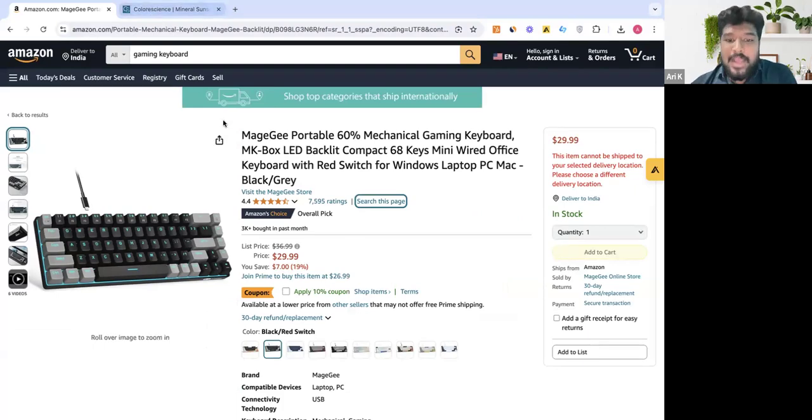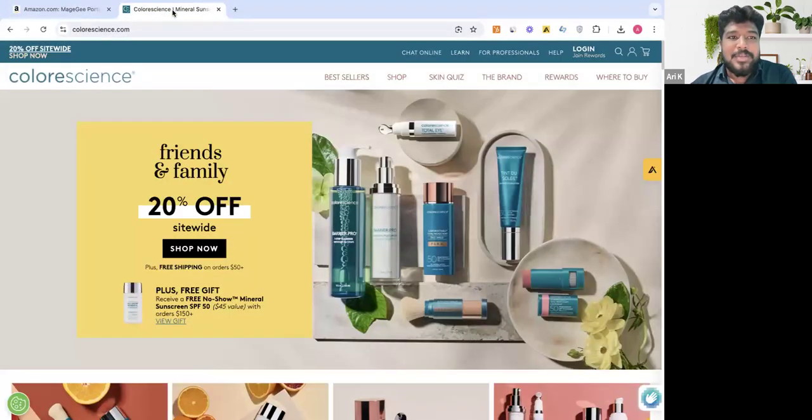I hope my screen is visible. Okay, for that example, I'm going to choose Color Science, where let's say I want to purchase a product from this particular store. In today's environment, once you spend hundreds and thousands of dollars to get a visitor like me onto your site, I'll have to literally go and search for that particular product.